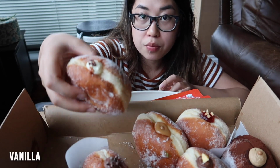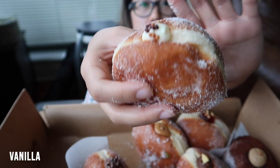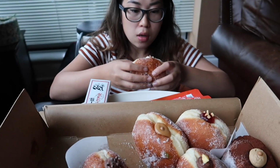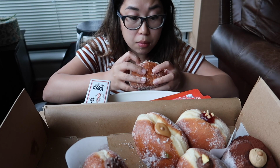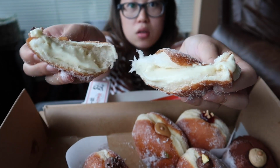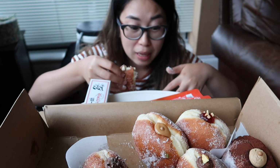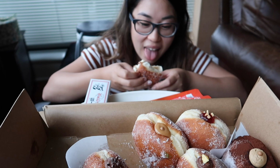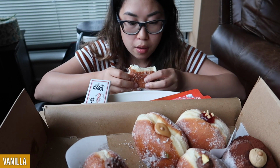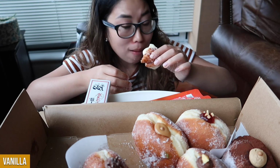Let's go with vanilla, shall we? This is vanilla, and it is also topped with not cacao nibs, but maybe some crispy chunks of sorts. That one definitely is vanilla bean. Ooh. Wow, that's yeasty, I'm telling you, it's yeasty right there. Also, if you see my setup right here, I'm using the piano bench and a plate. Whoa. But here you can see it's nicely filled with the cream. Mmm. Oh my gosh.